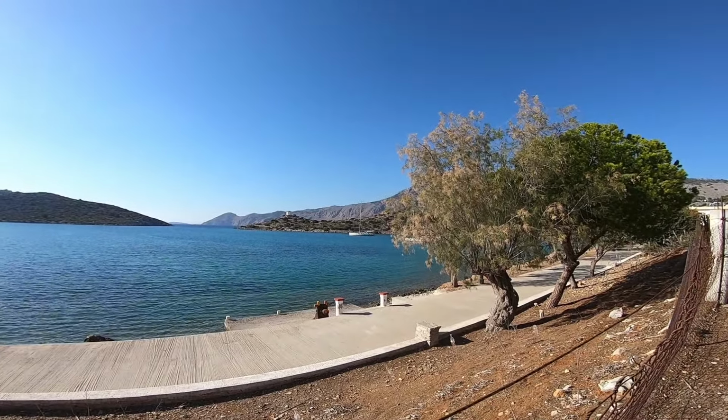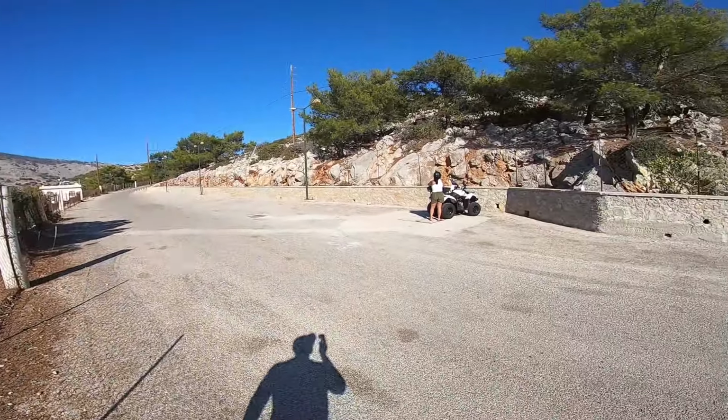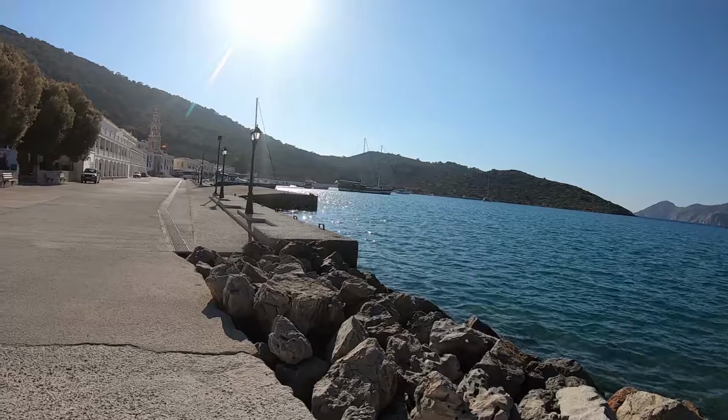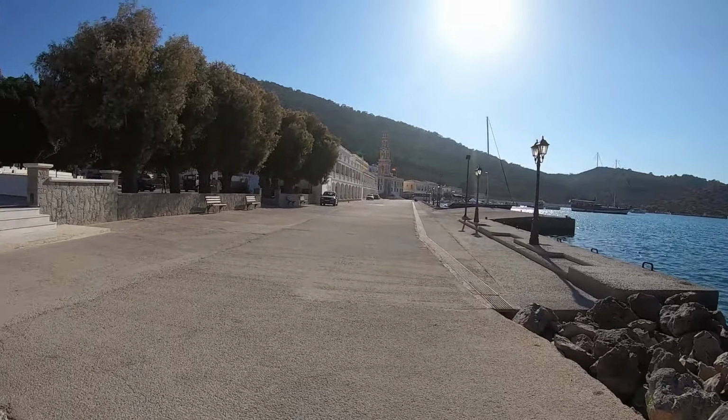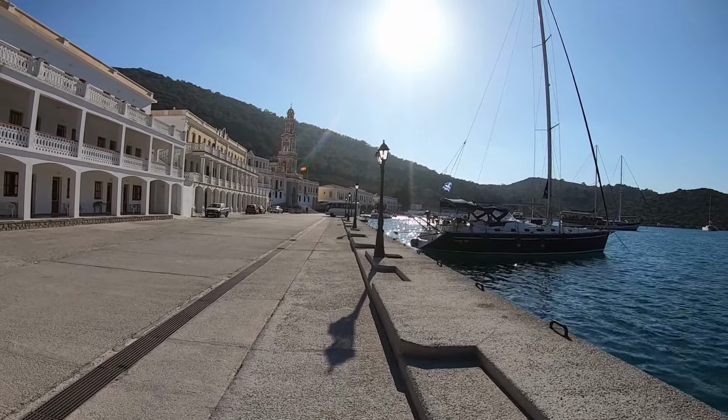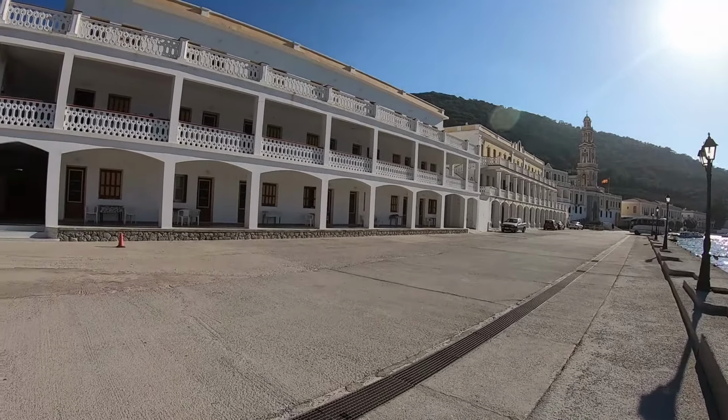I don't know if we can go inside with the time right now, so we might just walk around and see what they have around this area. Okay, so apparently this monastery or abbey is dedicated to the Archangel Michael of Panormitis, of the Dodecanese of Greece. So yeah, this is for that archangel, and people come here, you know, obviously it's a part of their faith.